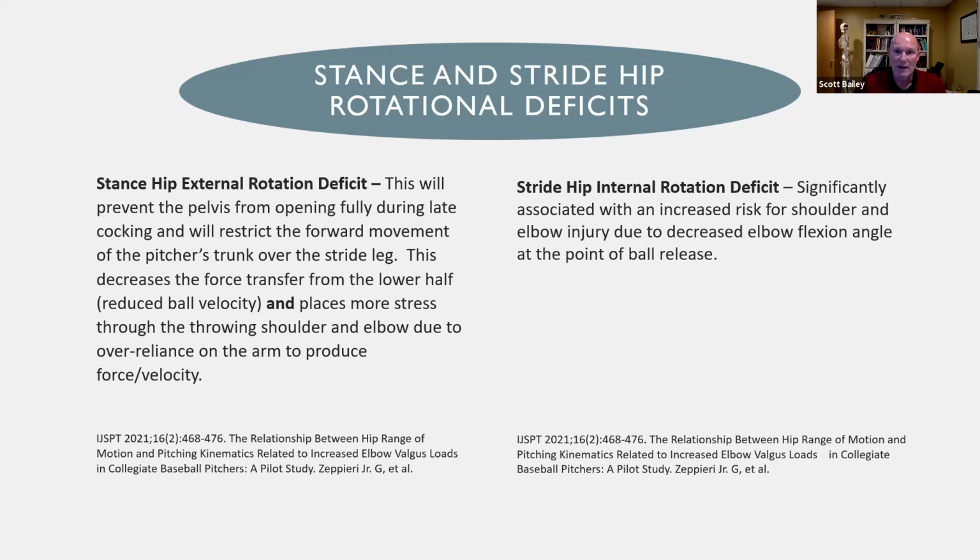What they found with the stride hip is that if you have an internal rotation deficit through the stride hip, it is significantly associated with an increased risk for shoulder and elbow injury due to the decreased elbow flexion angle at the point of ball release. So I found that very interesting, where, if you have a rotational deficit through the hip, that's going to influence your motion at the elbow.